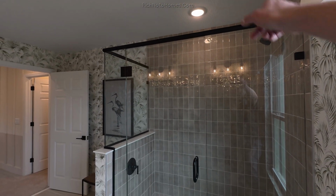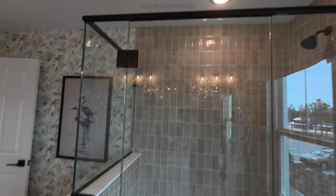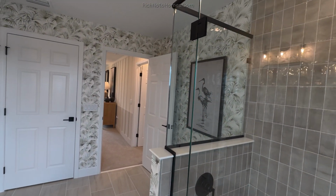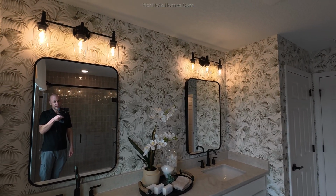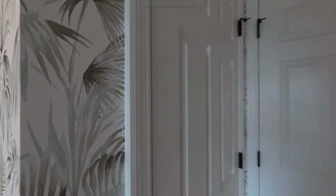I like the shower frame. Looks nice. Different. Yeah, solid feeling. Solid door. Definitely an upgrade, I would think. It might not be, but it usually is.